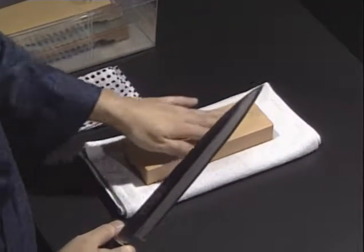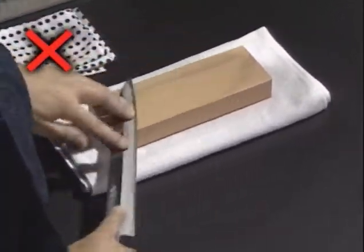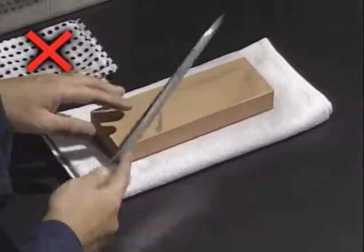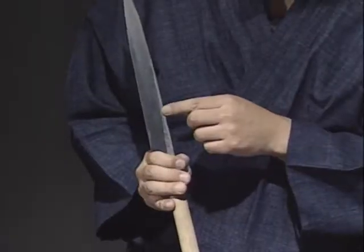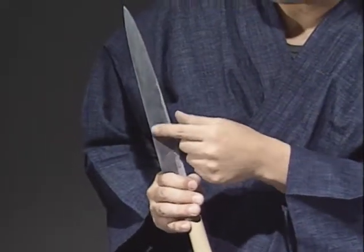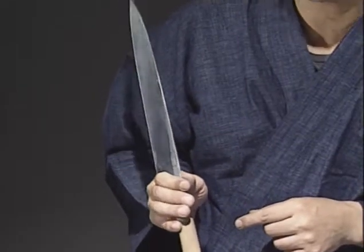Using a sharpening stone too often without fixing it will leave an uneven surface. If the stone is not flat when you remove the ridge, the line on the backside will widen. Remember, a widened line on the backside of a Yanagi knife will decrease its efficiency, and it's impossible to repair.